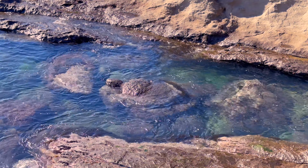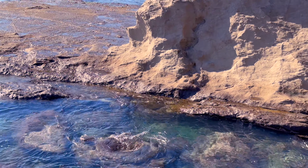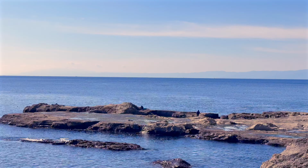And that is called the turtle stone because it looks like a turtle is coming out of the water. It's beautiful here. We're about to go into the dragon cave. It will be very cool.